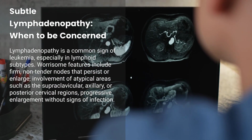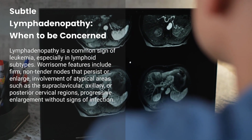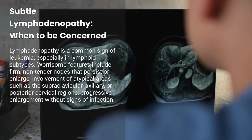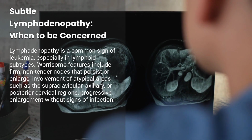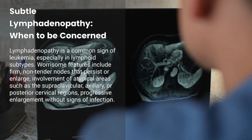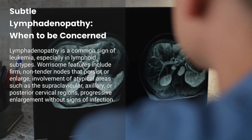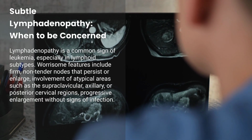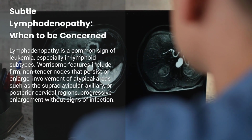Imaging, particularly in cases of acute lymphoblastic leukemia, ALL, or chronic lymphocytic leukemia, CLL, may reveal mediastinal lymphadenopathy, while a high standardized uptake value, SUV, on PET scan may suggest aggressive disease. Definitive diagnosis requires histopathologic confirmation through biopsy.